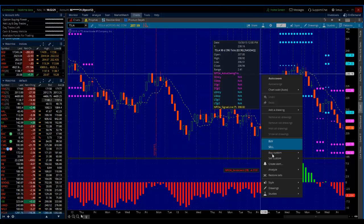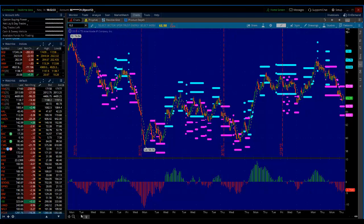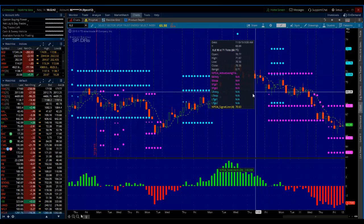What about some of the energy products? Here's XLE. We've had a pretty darn good stretch here in XLE. The last two trades, full winners. We closed out of this full winning short trade on Thursday.